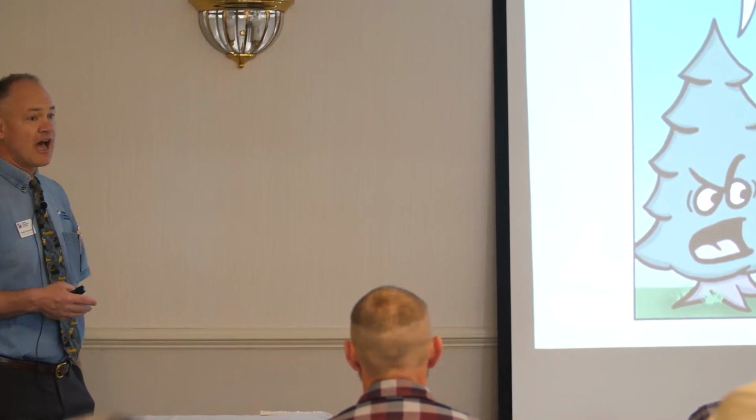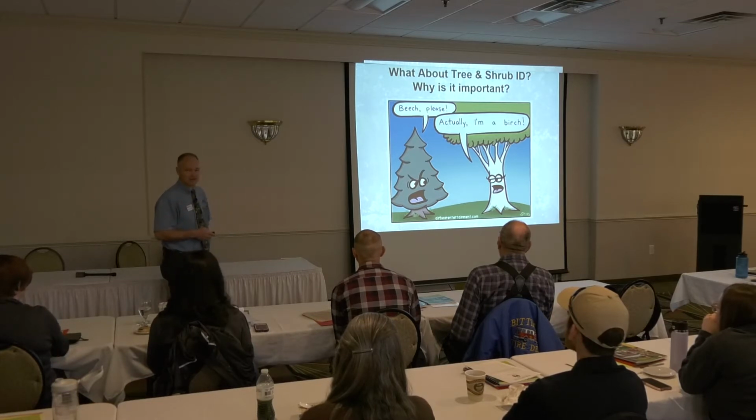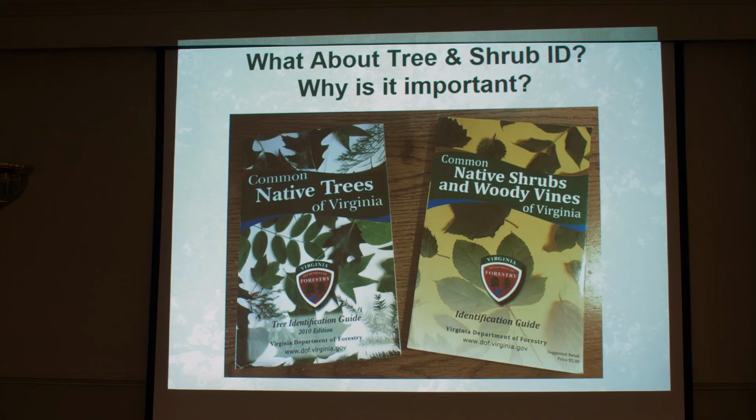And the green industry, I've been surprised. You'd think they'd know more than they do, but they don't necessarily, so don't assume that they know the trees, would be my encouragement to you, especially when it gets into a more native, natural setting. And so, brag on my colleagues with Department of Forestry. We've got some nice books. You probably got some books in your area as well.